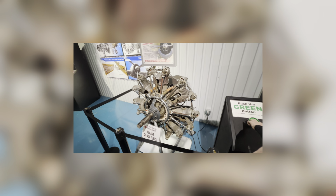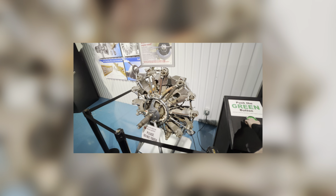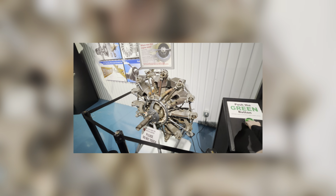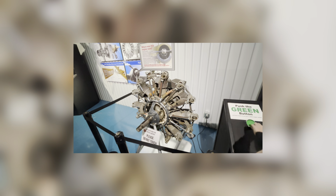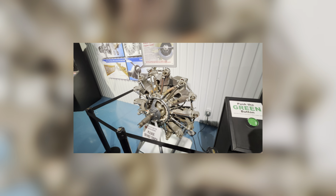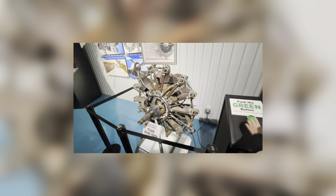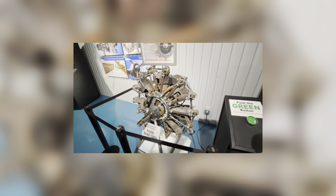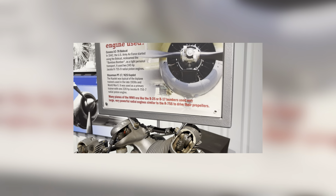There's also a rotary engine here. Piston pounders, as a lot of people like to call them. And if you click that green button that you see my cousin pressing there, it will show you the rotation of the engine and how it works, which was very cool. There's the sign if you want to pause and read that.